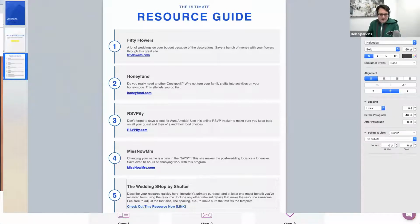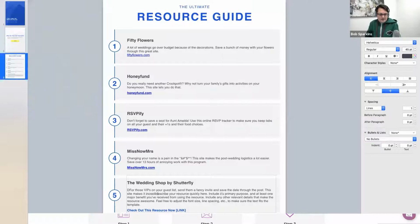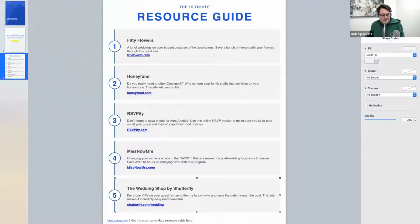And then the last one is going to be the wedding shop by Shutterfly. So this one is basically, we're going to do for those VIPs on your guest list, send them a fancy card or send them a fancy invite and save the date through the post. This site makes it incredibly easy and beautiful. And we delete, and we check our spelling, and we're good. And we say, let's see, this is shutterfly.com/wedding.